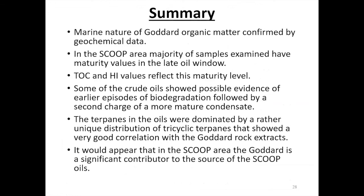So there we go. In summary, I think the marine nature of the organic matter in the Goddard has been confirmed by the geochemical data. Most of these samples have maturity values in the late oil window. The TOC values and the HI values were also reflecting this maturity level. There may have been earlier episodes of biodegradation followed by a second charge of a more mature condensate.